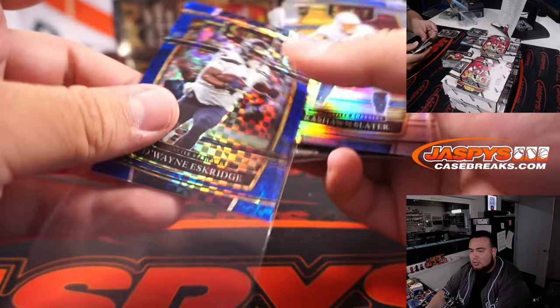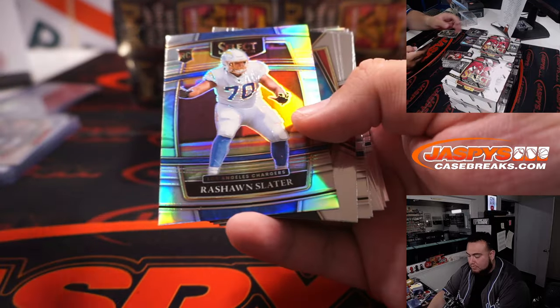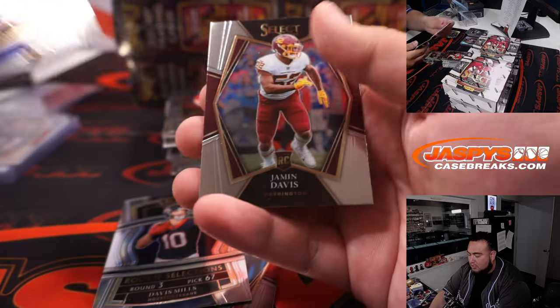Ja'Marr Chase. To 149. Dwayne Eskridge. Rashawn Slater rookie, Trey Lance, Davis Mills, Marquise Brown.